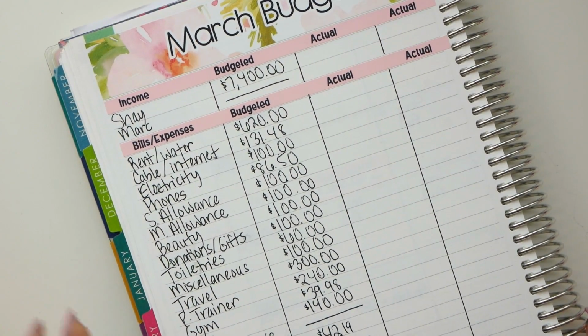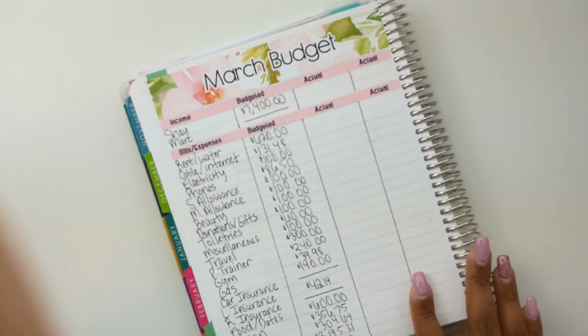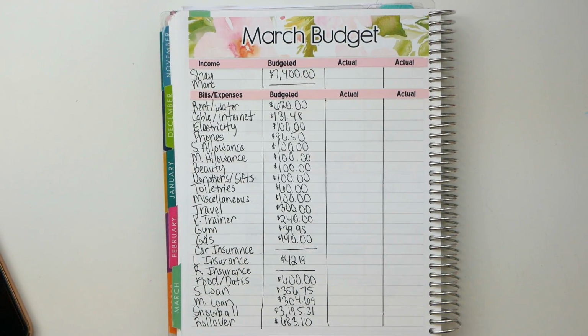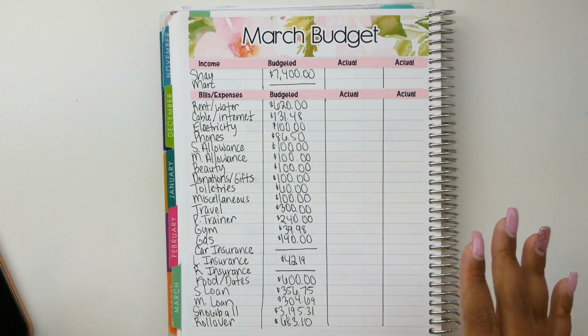So this is our budget, you guys. Let me zoom out a little bit. This is how we have chosen to set up our budget for the month of March. I am feeling pretty good. I'm feeling excellent about February.